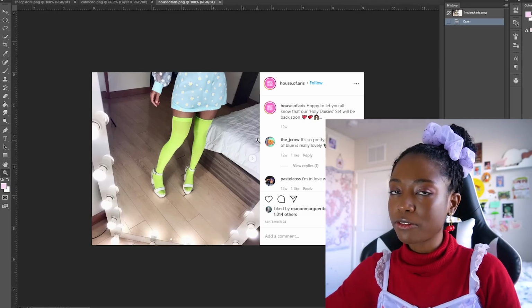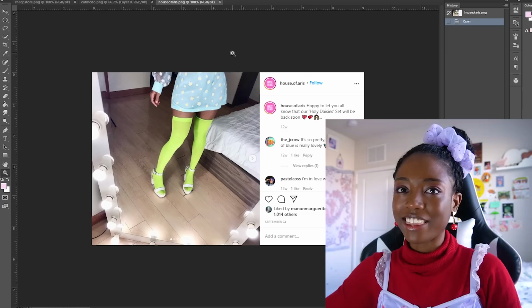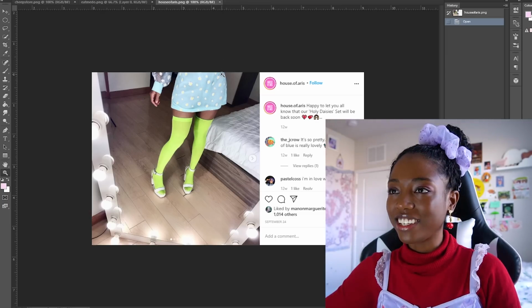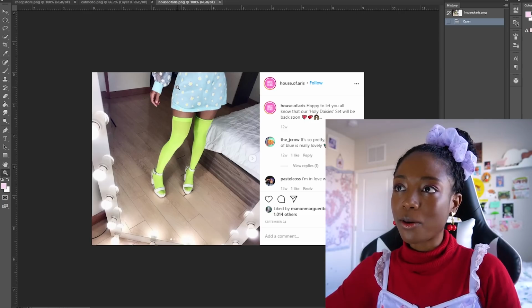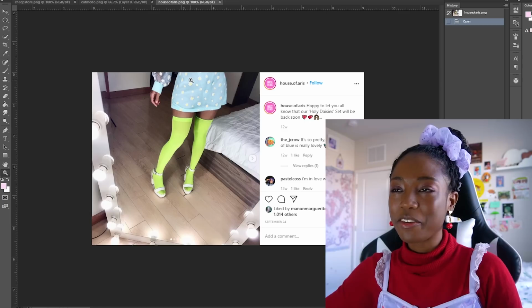This was also from House of Aris. I noticed that at least one outfit from the show has thigh highs or colorful socks. So I thought that could be a situation, like these green socks with maybe a purple or a pink to kind of hammer home the plant person situation.